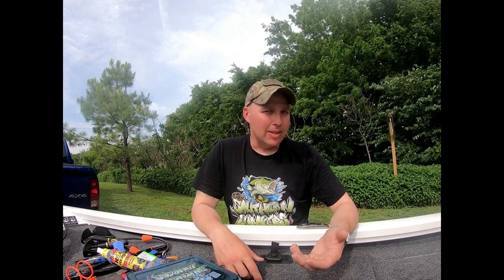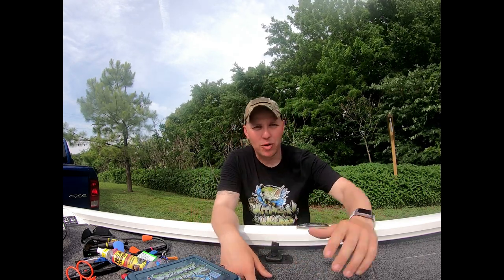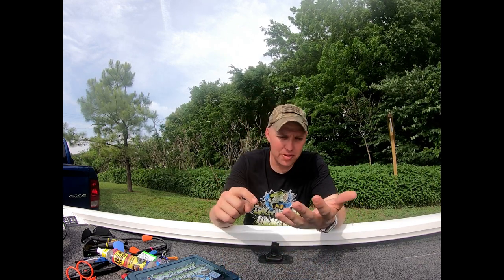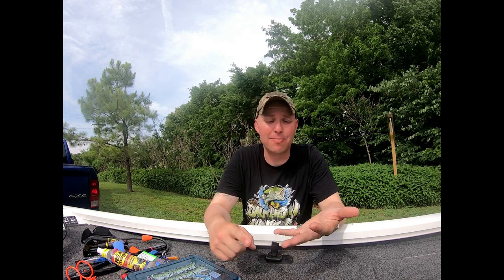However, not all my rods have those. At $250 a piece, I can't afford to put it on 20 rods. So I have a couple of the 13 Fishing Concept Cs. I have my Abu Garcia Revo Winch, which is on my crankbait rod, which I'm gonna tell y'all right now, if y'all have not tried that Revo Winch, I think it's 5.4 to 1 gear ratio.